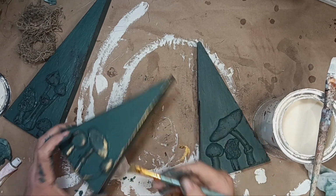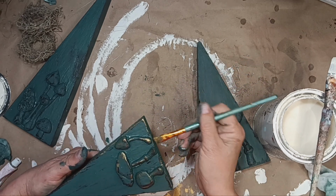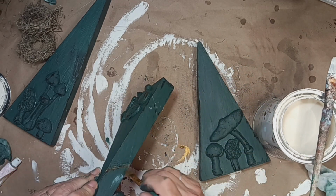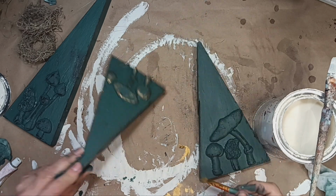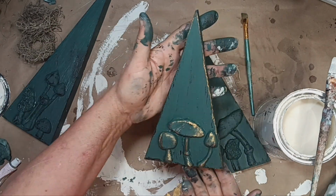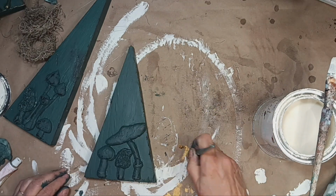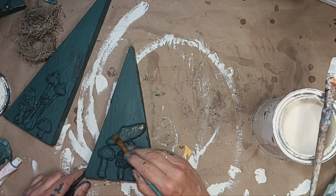So I'm going to do the sides. And you can see in just a minute here where one of those circles is right there. I'm only doing one side of the circle so that it accentuates it some more. And I'm adding a little bit more distressing with my wet wipe. These are so cool. These mushrooms have the relief as dots.